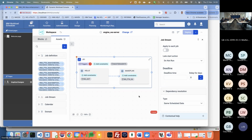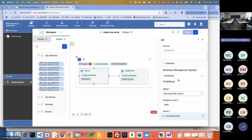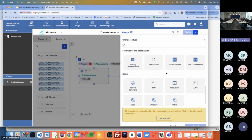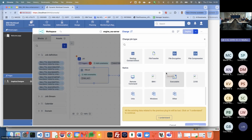Questions? Any thoughts? You can also change the task type. That was something that was not possible with the WLA.